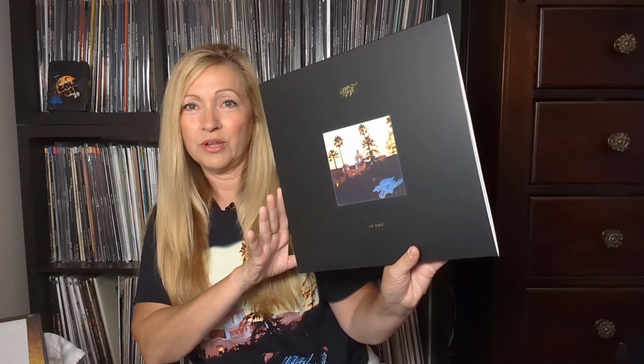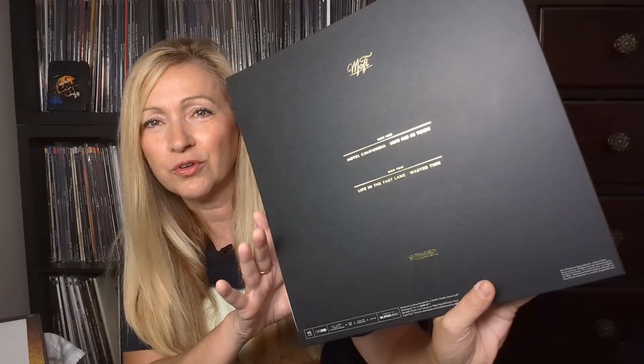Here are what the LPs are put in, and I think that's what makes a lot of this box set so special. You get gold foiled, all of the beautiful titles of all of the great songs. It's just a gorgeous packaging. A lot of people say it's not necessary, but I think Hotel California deserves it. So I think it's gorgeous and I really like it. So before I talk about the sound quality, let me share some memories of what Hotel California means to me.